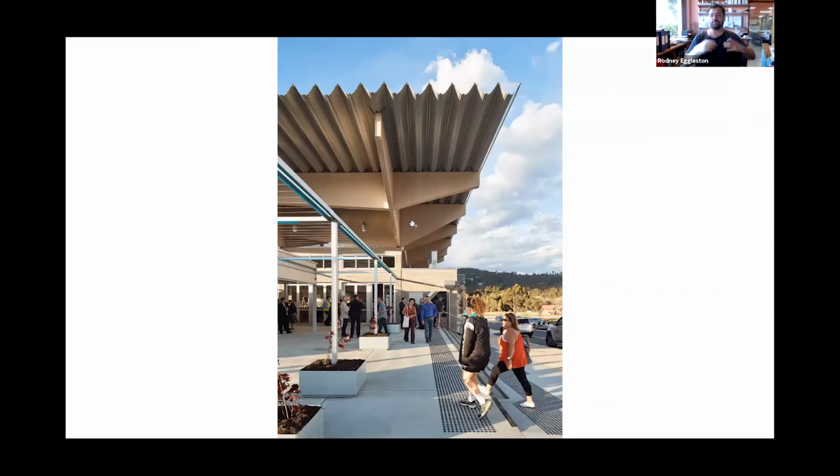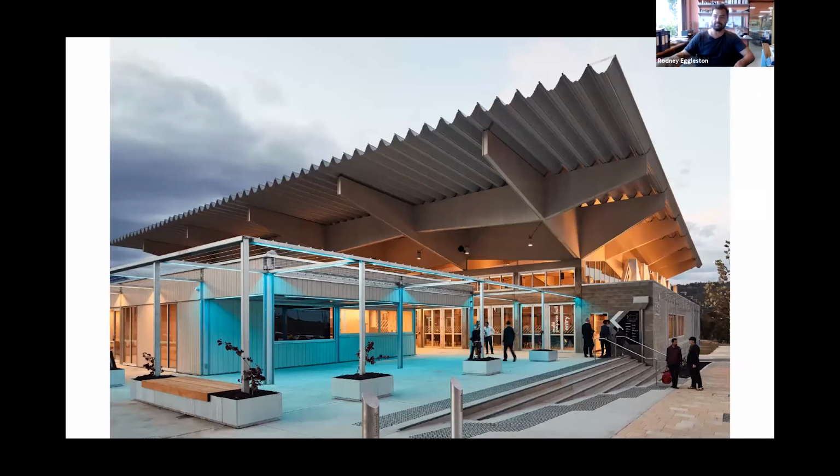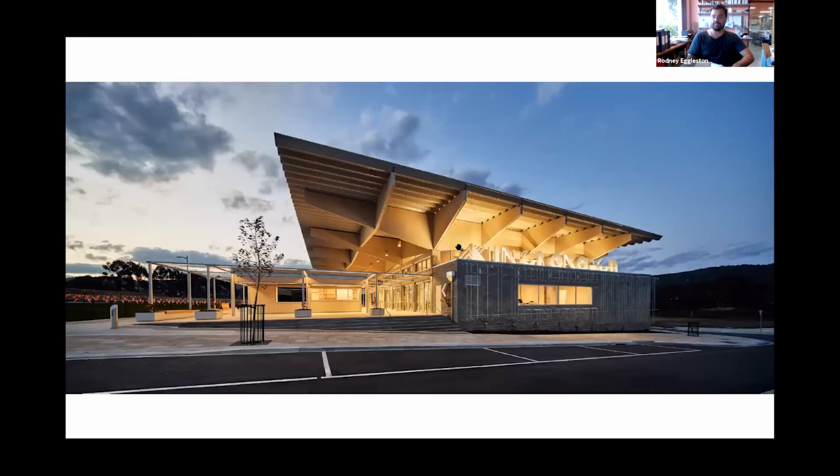And for us, it was a really great way of solving the problem of getting this very elegant, very lightweight roof system that could levitate above, but also become a bit of an identifier and a heroic opportunity for the folk down at Kingborough. And that's it. Thank you.